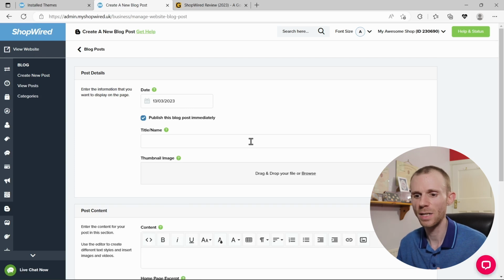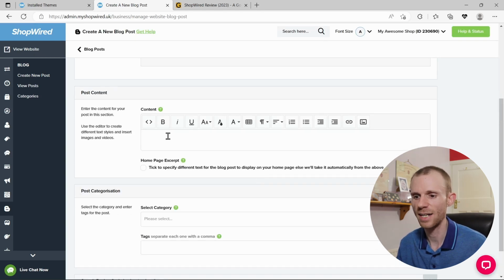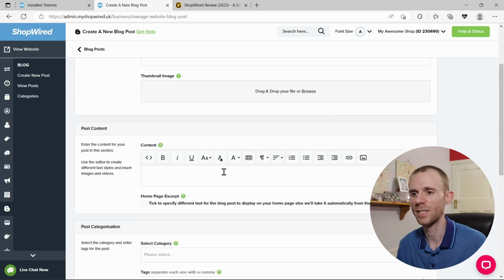And it is very similar to basically the page creator. So you add your title name, you can add an image for it, then you've got your content section, and you can add categories and things like that, plus with some search engine options at the bottom, some SEO settings.